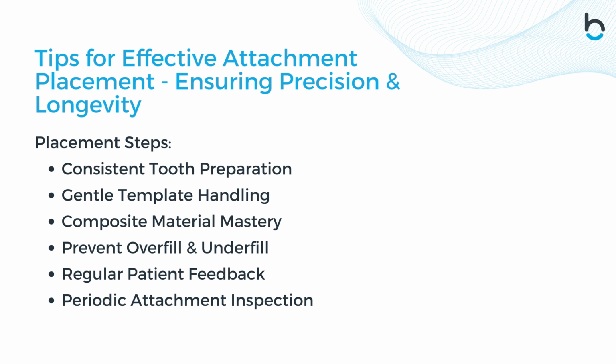Composite material mastery. Familiarize yourself with the dental composite's properties. Know its working time, consistency, and curing requirements. Proper handling ensures optimal bonding and reduces chances of attachment failure. Prevent overfill and underfill. Striking a balance is key. While it's important to ensure the attachment pocket is filled, excessive material can cause unwanted flash, and too little can result in weak attachments. Aim for a slight overfill and then meticulously remove any excess.